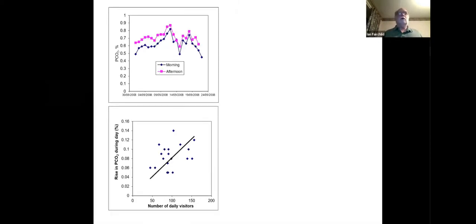Now, there's something else going on here, and that is the visitors. So what happens with visitors? If we look here, this is looking through from the end of August through to late September in 2008. This is the CO2 level in the morning, and this is the CO2 level in the afternoon. So you can see that they tend to be higher during the afternoon.